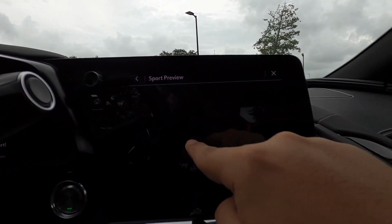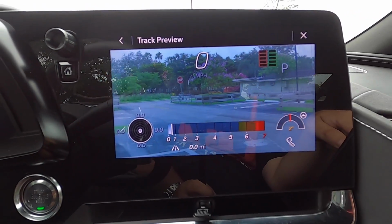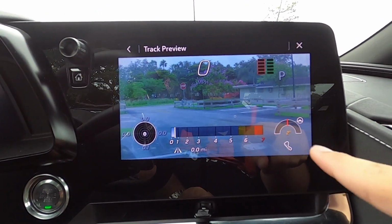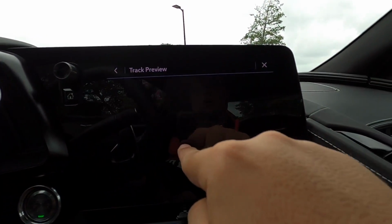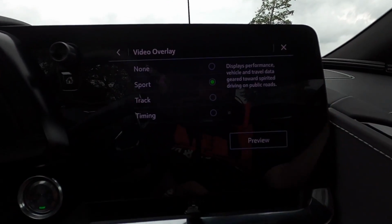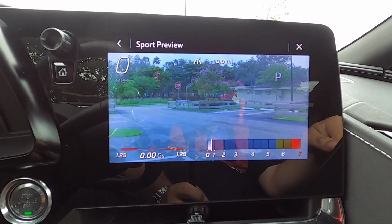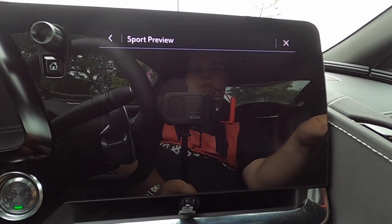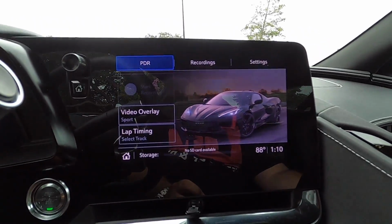And go back, and then track mode, preview. That's pretty cool. It shows an actual track. I'll probably end up leaving it on sport since we'll be on the street. Not doing anything too crazy. We're just going to get some cool footage with the driving, and we'll just exit out of here for now. And we'll leave it on the PDR because I do want to use that in a little bit.